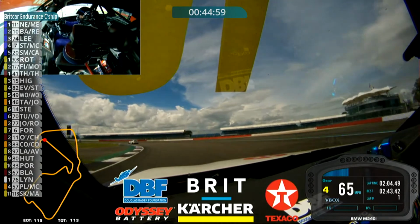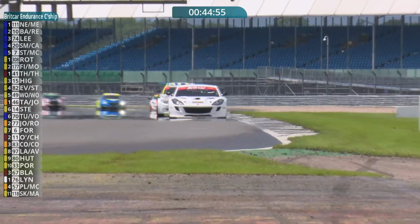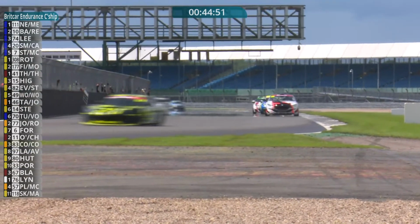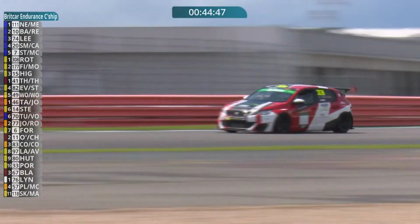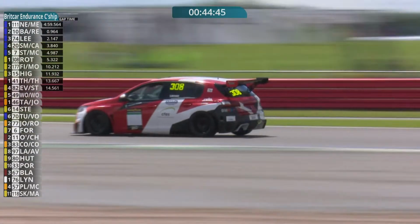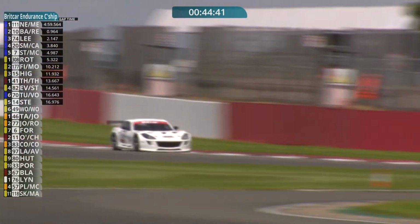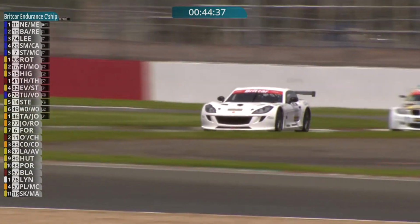Heading up towards Brooklands, past the BRDC Clubhouse on the right, the British Racing Drivers Club, the owners of Silverstone. Simon Baker is now into second, behind the 111 of Axel van Nederveen. He's done the fastest lap of the race, Simon Baker, 2 minutes 24.682. It's still the Ginetta that leads the way, though.